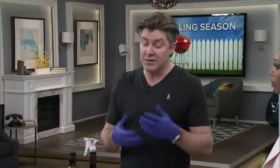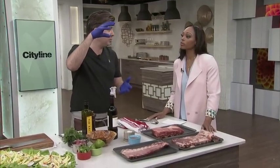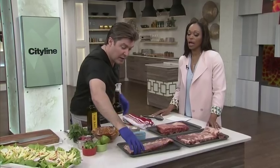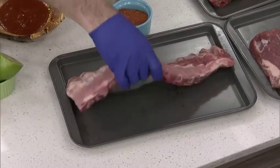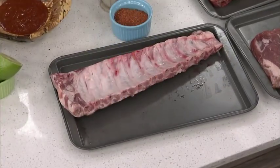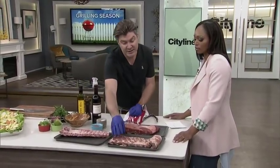The easiest way is, when they say living high in the hog, it means you're getting up higher in the creature. That's a better cut. So that would be the back rib. That's right off the back of the spine. You can tell there's a little bit more meat on there, a little less fat, it's a little bit leaner. The bones are a little thinner, so whenever you're shopping for them, you can tell the bones are a bit thinner.